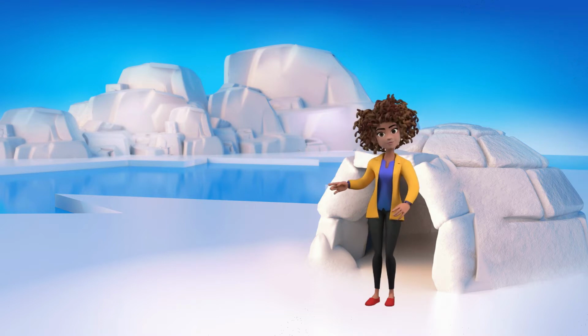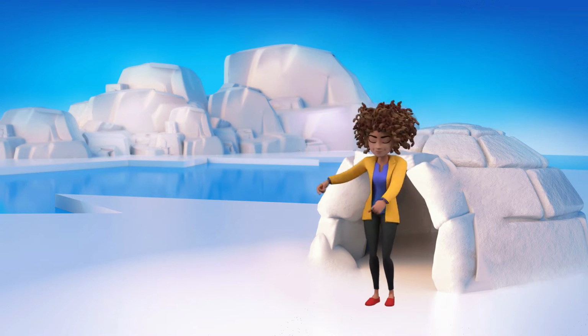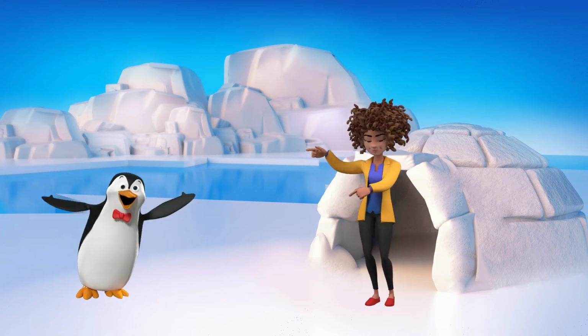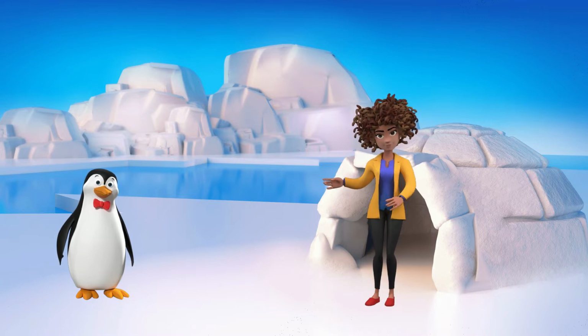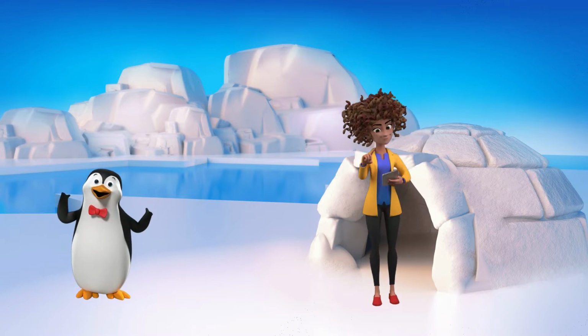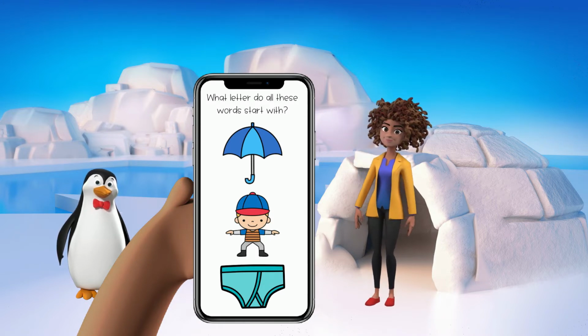Hey guys, welcome to the snowy mountains. For this adventure, we'll have a guide. Meet Pete the Penguin. So Pete, I'm going to check my phone for our first clue. Are you ready? We're looking for the letter that all of these words start with. Umbrella, umpire, underwear.